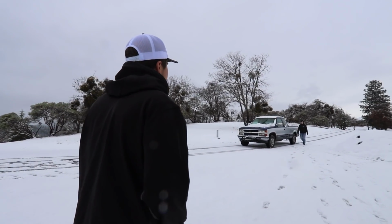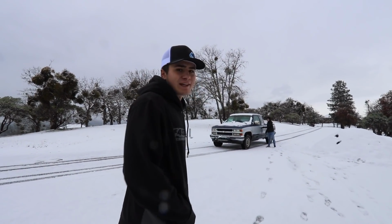Do you want to go first or you want me to go first? I want to go. Carly's going to go first, I guess. Mom specifically said not to wreck the car, don't end up in the wall. So we're going to be safe. We're going to go out here and turn some laps and play in the snow a little bit, I guess.